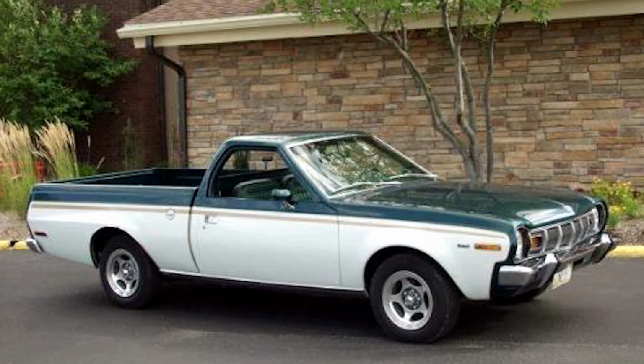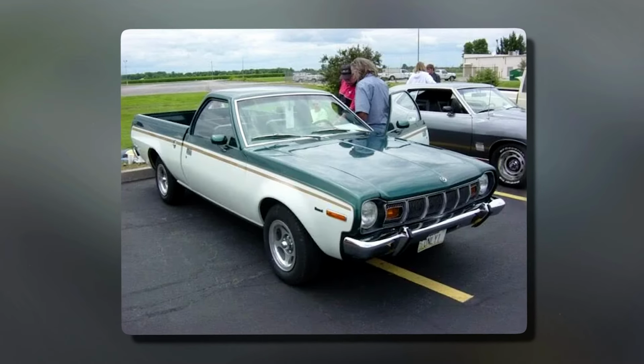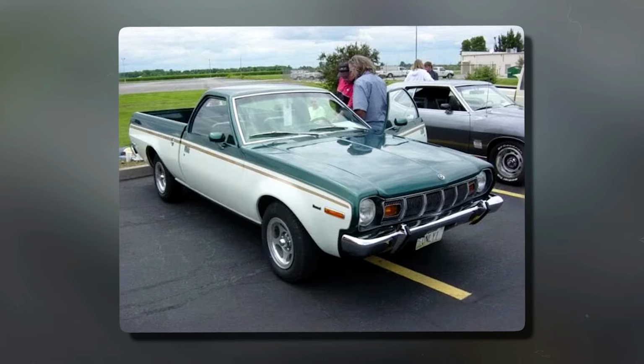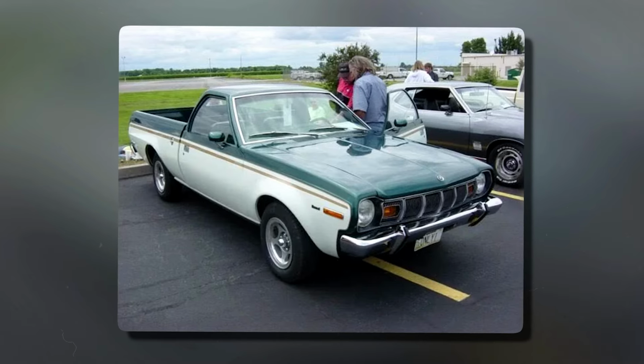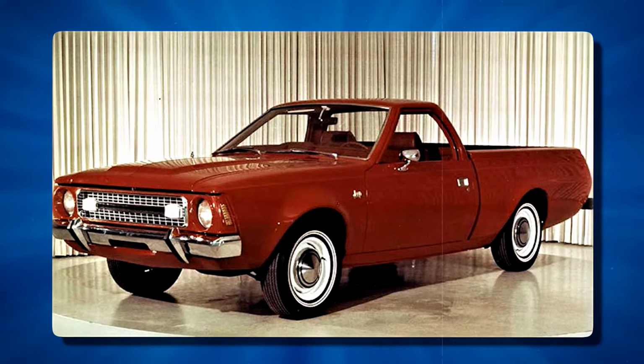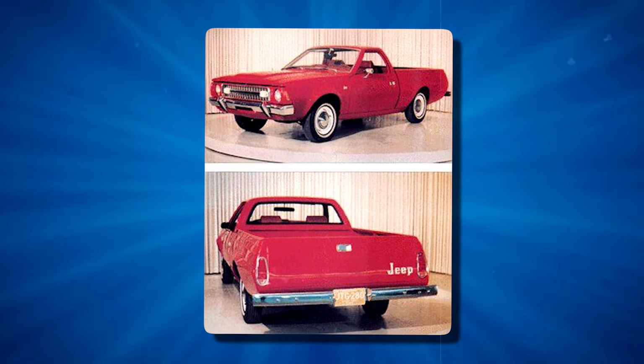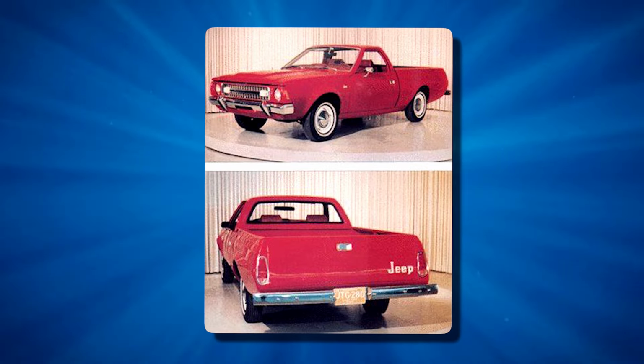So why didn't the Cowboy make it to production? Well, a combination of factors, including cost considerations and branding concerns, ultimately led to the concept being shelved. But the 1971 AMC Jeep Cowboy remains a fascinating example of American automakers' attempts to innovate and compete in an increasingly crowded market.